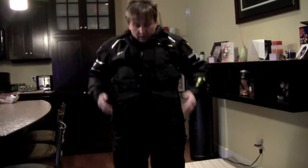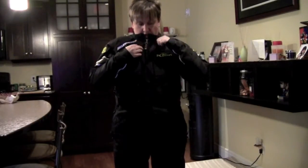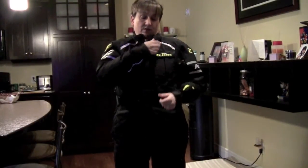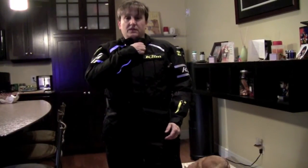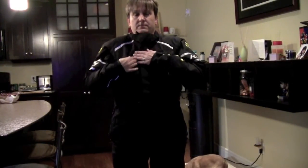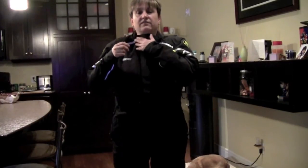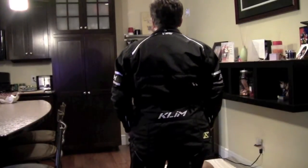We are rolling the collar down and then zipping it up that way. Now the problem is you have this flap and it has no secure area. So what we're trying to do with the flap is tuck it in and hope that it stays in, so you can still get the jacket zipped up, right? You could even leave the collar like that if you want. It's not as bad, but we're rolling the collar. It's the only way I can get my helmet on.